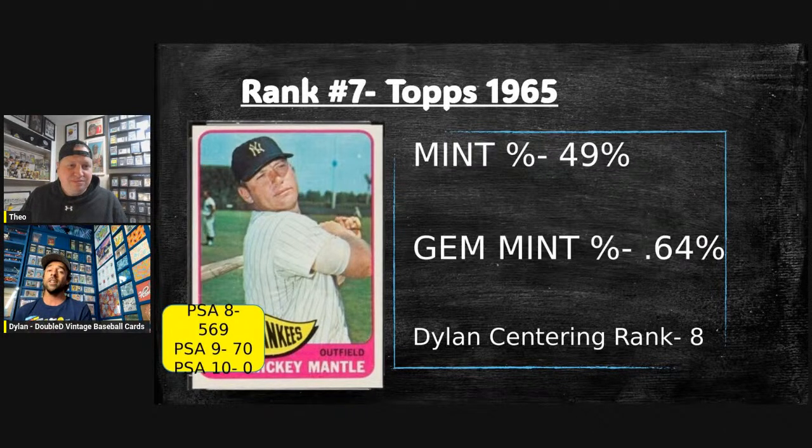Dude, the Mantle card is notorious in that Mantle and Clemente in '65. I mean, the Clemente is even tougher. If you had that data, it would just probably baffle your mind. But the Mickey Mantle, it is extremely hard to find as well. Wow, I wonder if that was like on a corner or something like that. I'm sure it was. Yeah. Wow. Okay, let's move on to number 6.